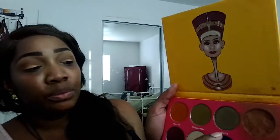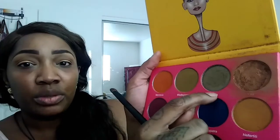Okay. So then after I do that, I switch my brush to my favorite, it's like a flat brush. And this is from Clean Color. This brush was probably like $1. I got this off the Shop Miss A website. It's super soft and it's flat. It's really good for packing shadow onto the lid. Next I'm going to keep it simple and take Sheba.